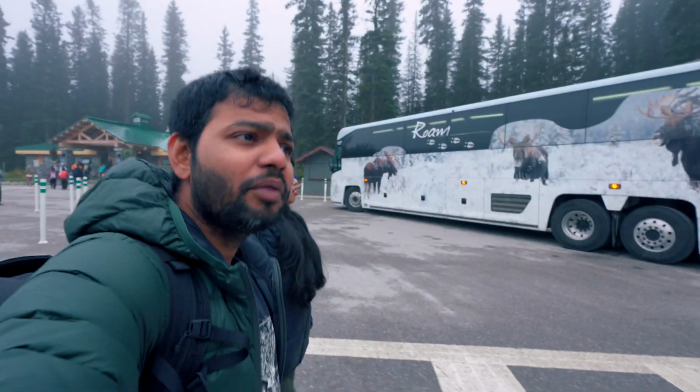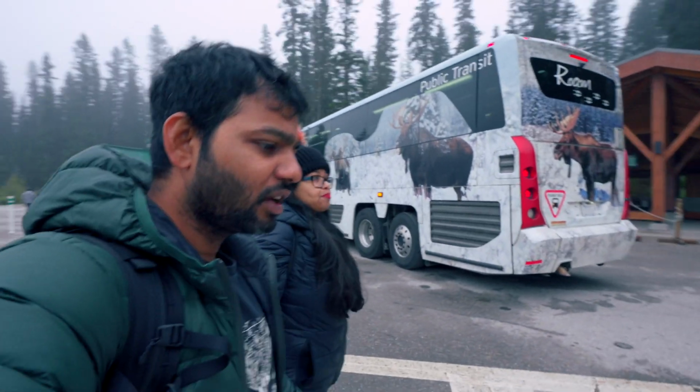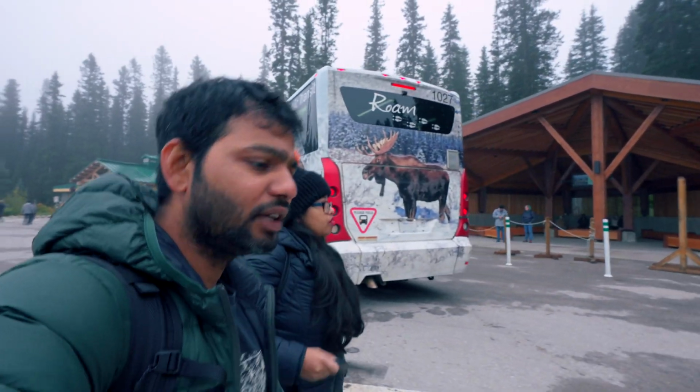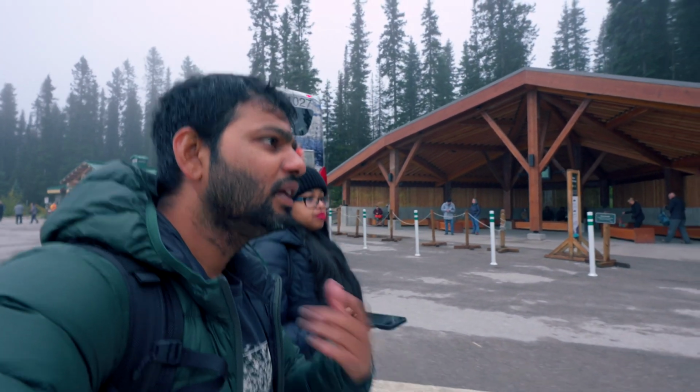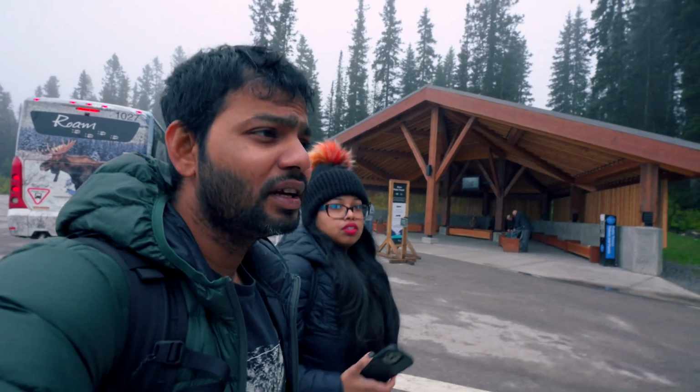This Roam bus comes from Banff town. The ticket cost for two is $53. Although we tried, we didn't get that one. That was sold out. That's the reason we got this Parks Canada one. That cost us only $19.